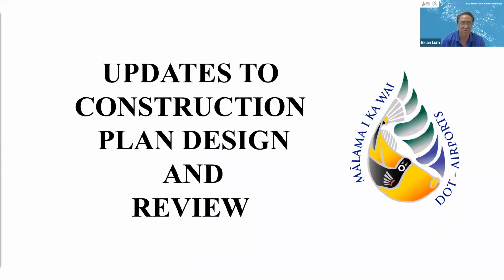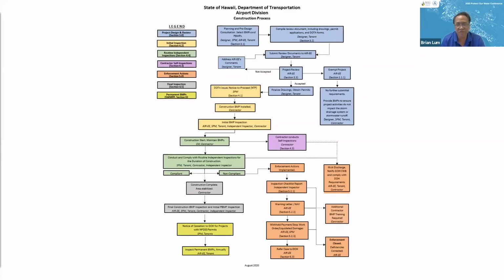So today we're going to cover the updates to the construction plan design and review. One of the first things that we did update during this past year is the flow chart. I know it might be a little difficult to see because of the small fonts, but this flow chart can be found at the airport's booth in today's conference, so that might get you a few points. Or if you miss it in the booth, you can also go check the DOTA's website.